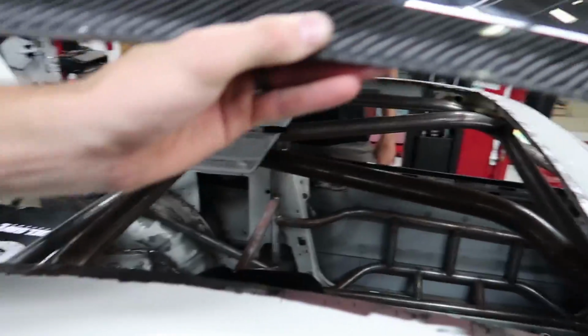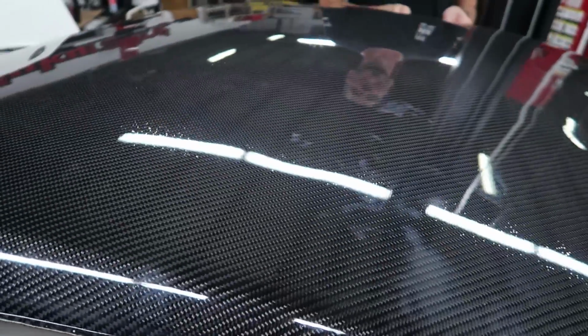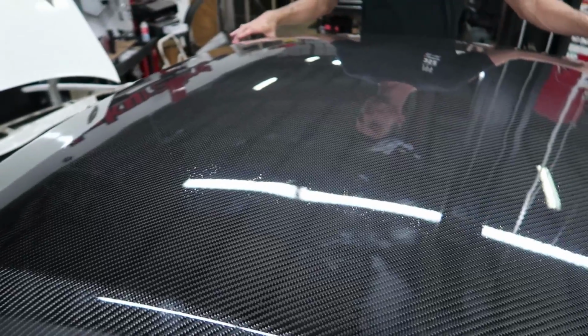We wouldn't do any sort of quick release fastener because obviously you don't want the roof flying away, but that is 100% an option that we could do.